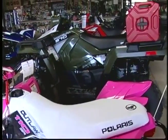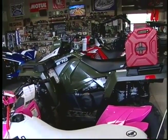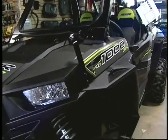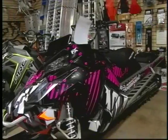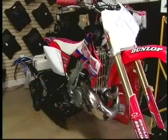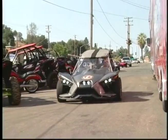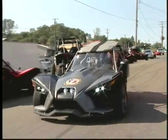Having a great time. We do everything Polaris, the Slingshots, their ATVs, their side-by-sides, which are Razors and Rangers, snowmobiles, and we really love snowmobiling, and this is a great area to snowmobile. We are Auburn Extreme Power Sports, located here in Auburn, and we are run by riders for riders.